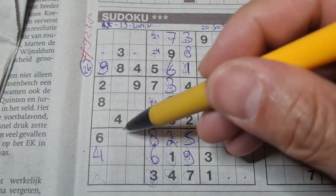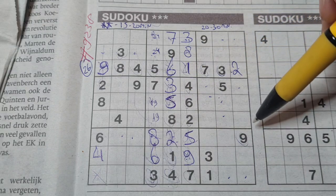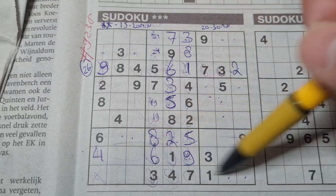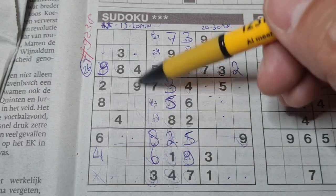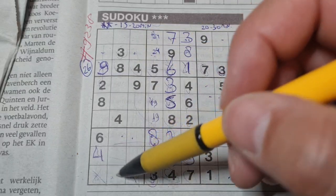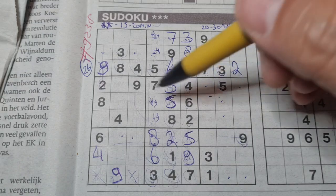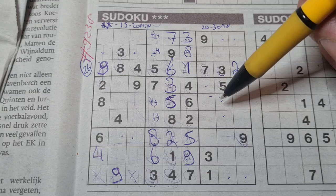6, 6, 1. Come on. We have a 9 in this row. 9 in the row below. So last row, only 3 places left for the 9 should be here or there. We have a 9 in the third column. No 9 there. 9 in the first column. No 9 there. The only place left for the 9 should be there. Need a 9 here. Alright.